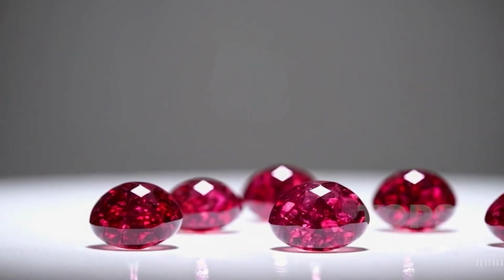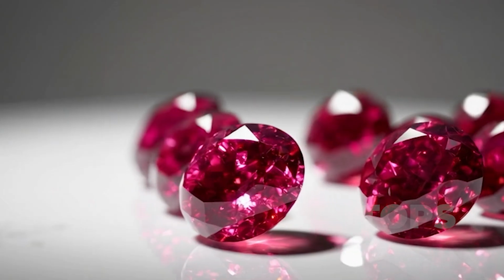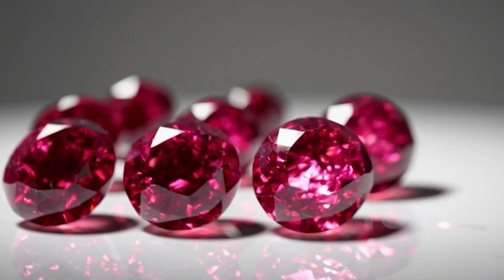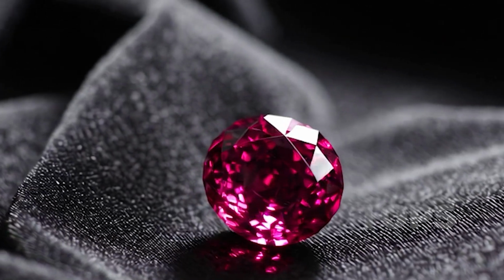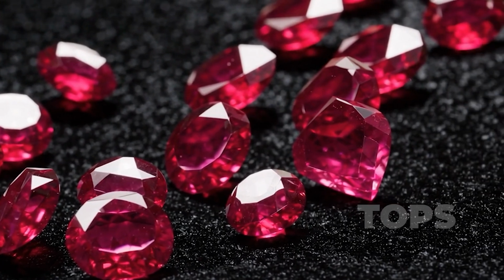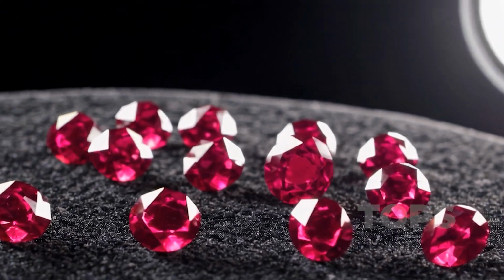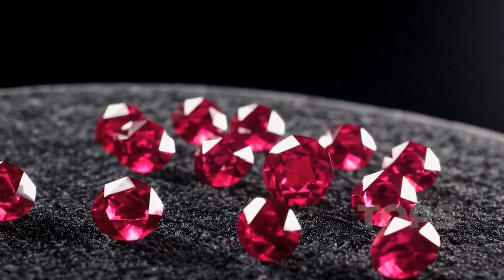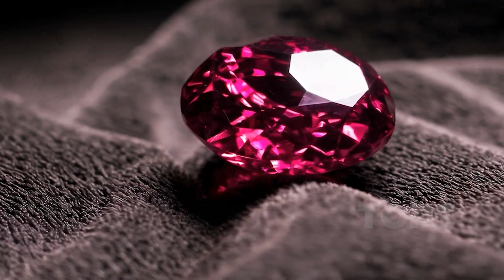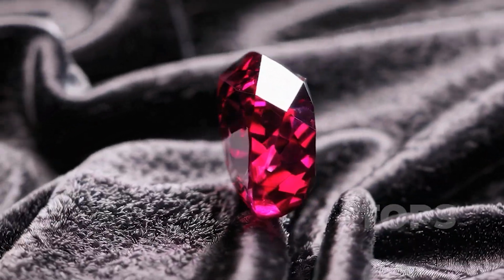Rubies from Myanmar, particularly from the Mogok region, are renowned for their pigeon blood red color and exceptional fluorescence. These rubies are highly prized for their intense brilliance and rarity. Natural Burmese rubies remain among the most valuable and sought-after gemstones, commanding extraordinary prices in the market, especially those exhibiting vivid color and exceptional clarity. Their unique beauty and rich history continue to captivate collectors and gemstone enthusiasts worldwide.